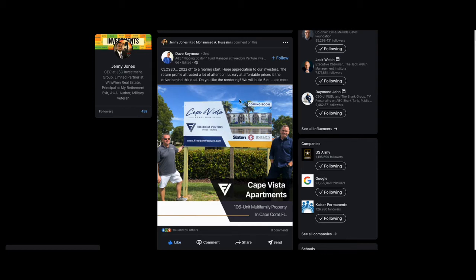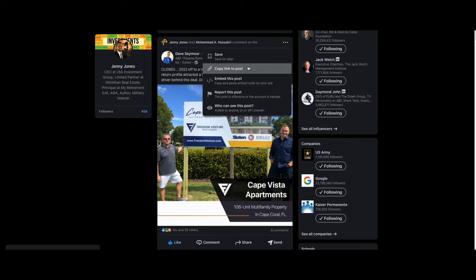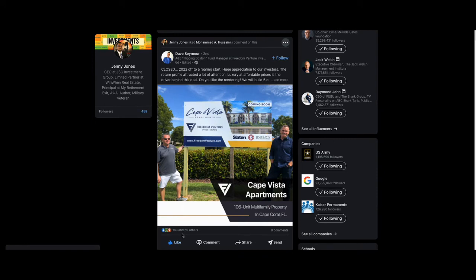Once you find the post and comment on it, you come here, you hit the three dots and you copy the link. What it's going to return to you, this is gold. This is my $1 million Valentine hack for you. It's going to give you the connection ID of everyone on this post. It's going to give you all 50 people on this post. If you find one that's got 300, it's going to find all 300 people connected to that post. All right, so let's go back to the tool.